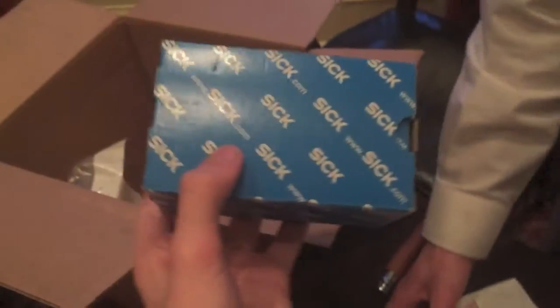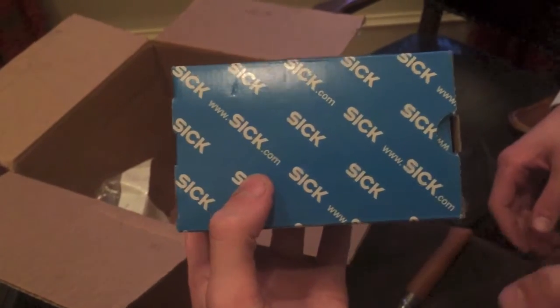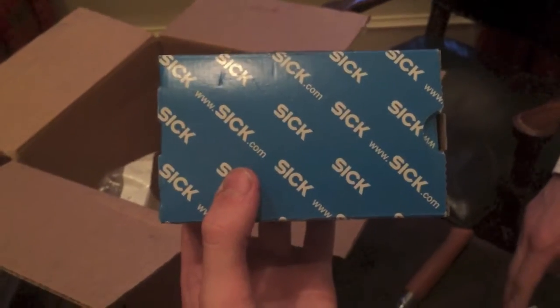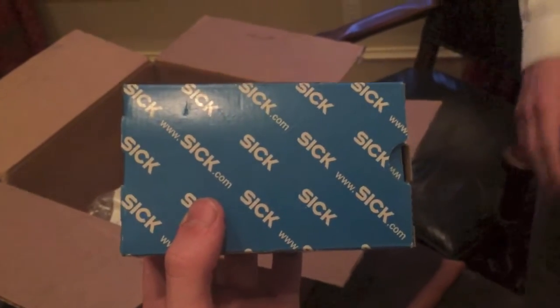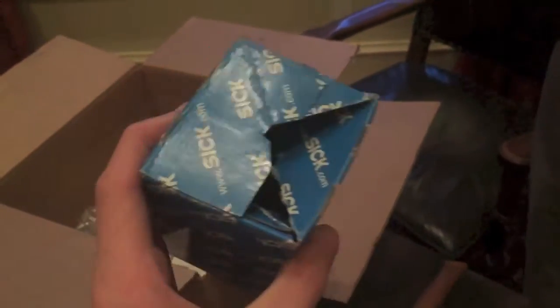I already see from SICK, that's a German company that makes their sensor arches, which can photograph simultaneously every single side of a box. Every single side, even the bottom of a box, to look for barcodes and stuff, which is really awesome. All right, why don't you take a look at this, because it's already openable.